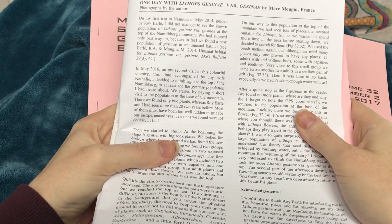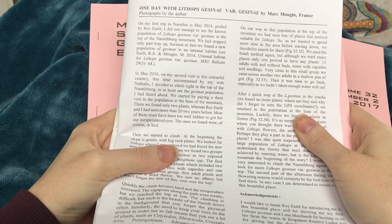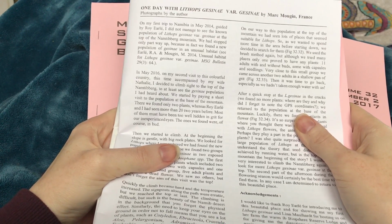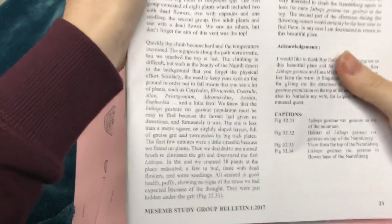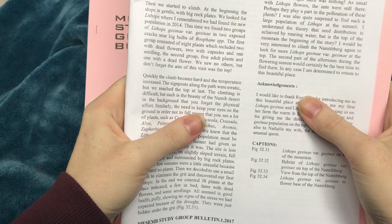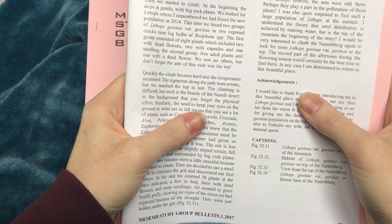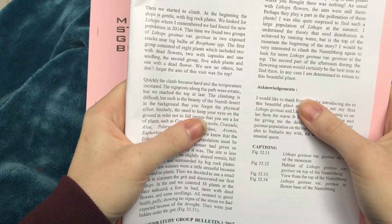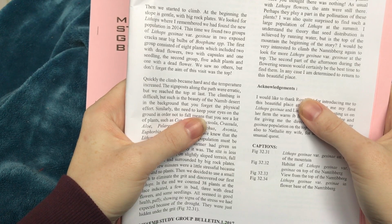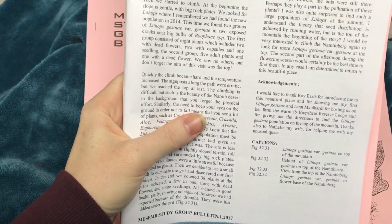There we found only 2 plants, whereas Roy and I had seen more than 20 2 years before. Most of them must have been too well hidden in the grit for our inexperienced eyes. The ones we found were, of course, in bud. Then we started to climb. At the beginning, the slope is gentle, with big rock plates. We looked for lithops where I remembered we had found a new population in 2014. This time we found 2 groups of Lithops geneseae in 2 exposed cracks near the big bulbs of another town or something I'm not going to pronounce.